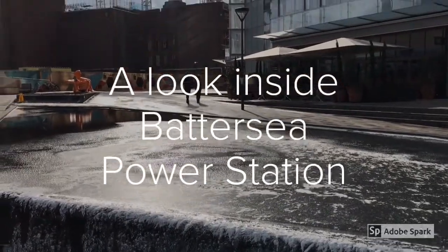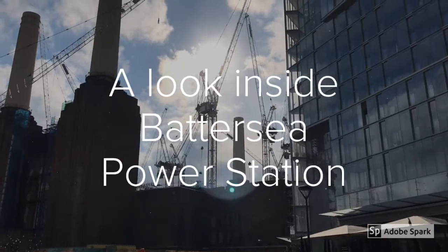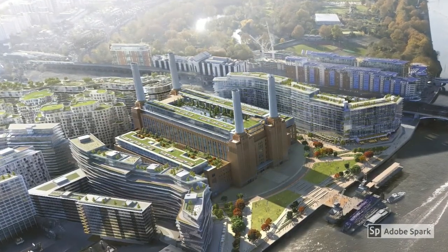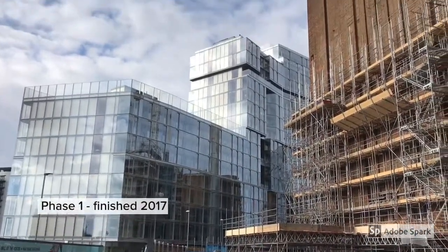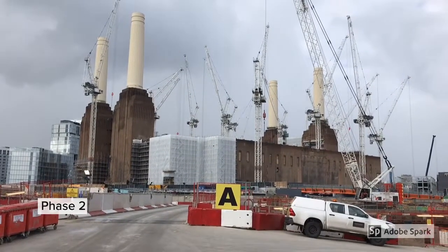On a seriously cold morning in February, EG was given access to the largest development in Europe. After decades of delays, Battersea Power Station is finally getting built out. This is Phase 1, which was completed at the beginning of last year. This is the massive work happening at Phase 2.